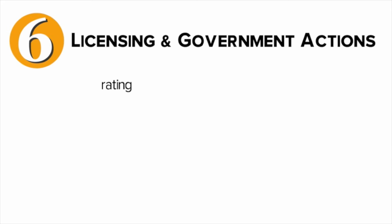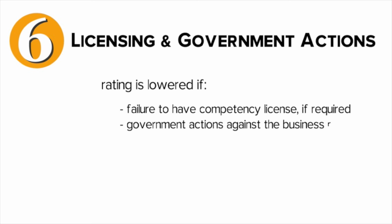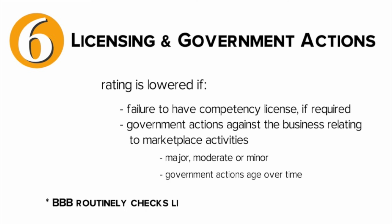6. Licensing and government actions known to BBB. A rating is lowered when BBB has knowledge of the following: failure of the business to have required competency licensing, or finalized government actions against the business that relate to its marketplace activities that may raise questions about the business's ethics or its reliability in providing products and services. Government actions may be rated as major, moderate, or minor, and the rating deduction varies accordingly. However, older government actions have less of an impact than newer government actions of the same type. BBB routinely checks required competency licensing and government actions before a business is accredited by BBB.